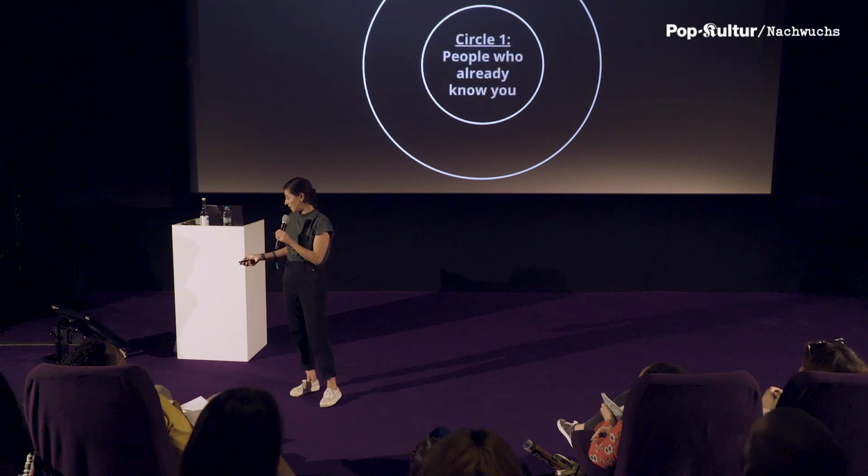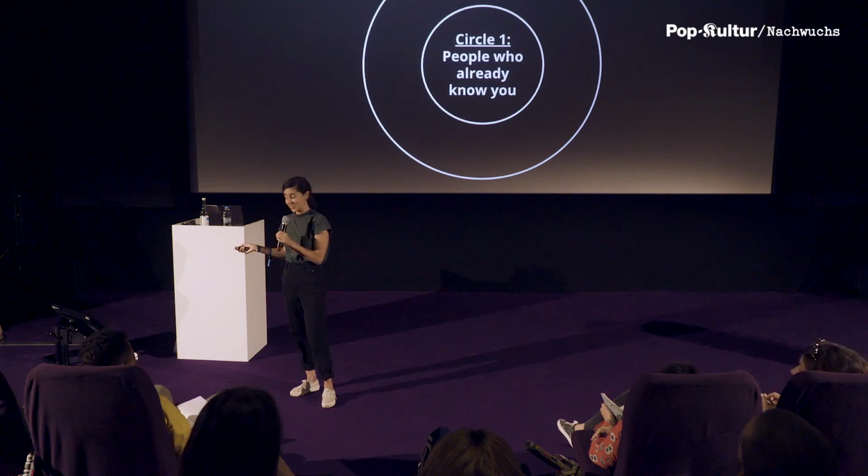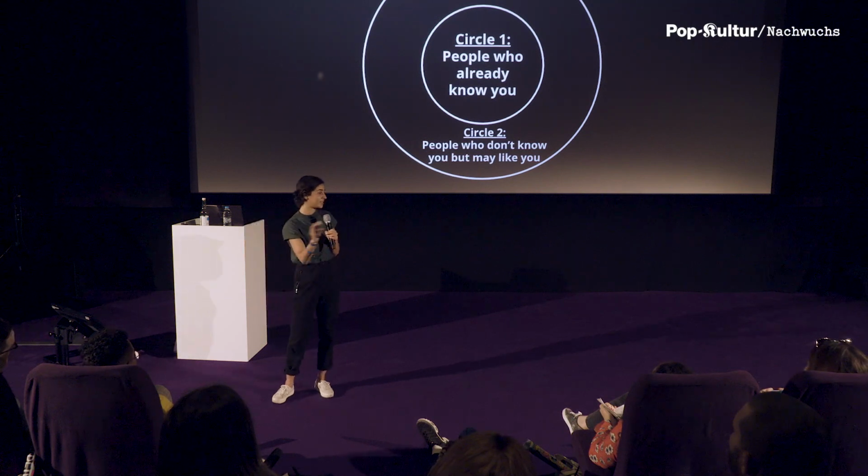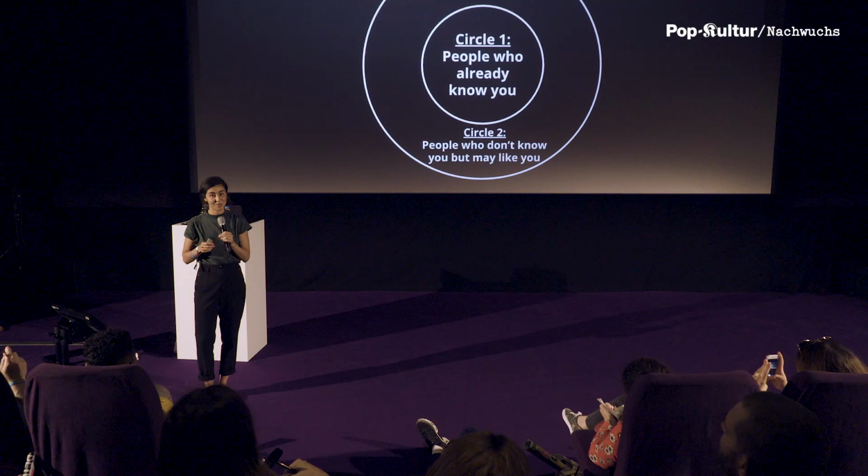Just to explain, usually what we do is we divide Spotify users into three different circles. The first circle are the people who already know you and already like your music. The second circle are the people who don't know you but may like your music, and the third are the rest of Spotify users. It's just to help you think about who you would put in the first circle. If you want to participate, feel free to share ideas. Who would you put in the first circle?